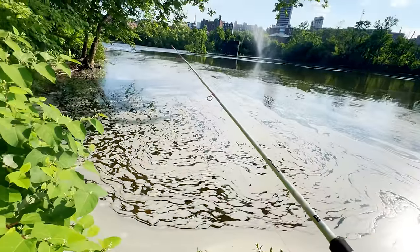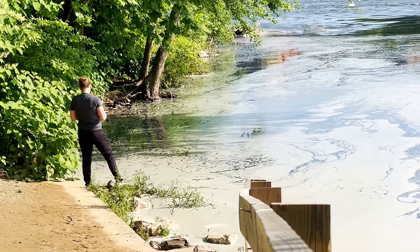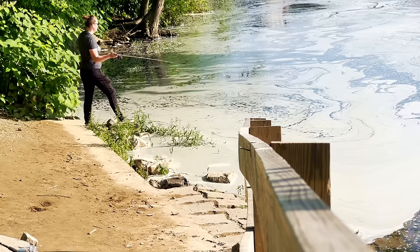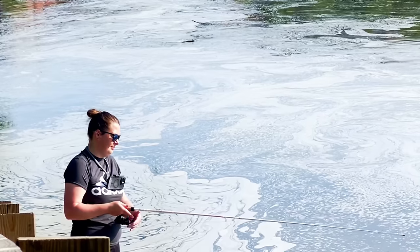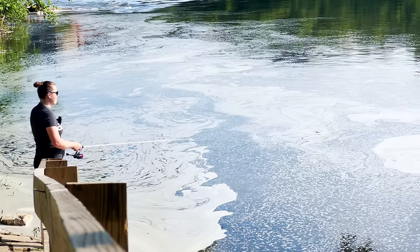So we just got to get one fish, guys. One fish. We're showing no mercy today. Pick out better baits next time. Look at them popping out there, just out of reach.